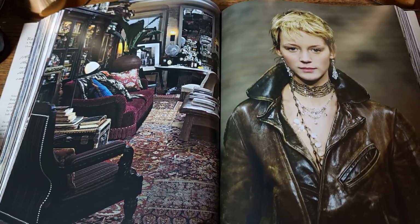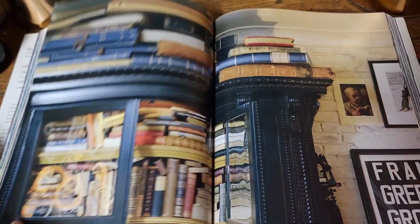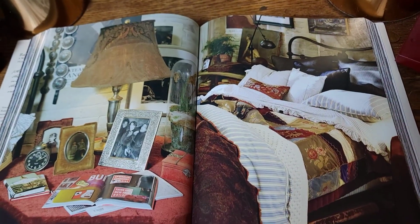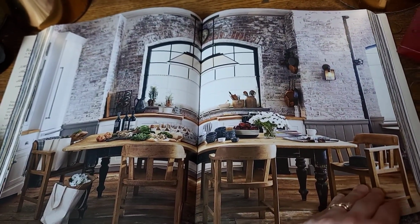Love, love, love this. I guess I am a little bit of a boho lover. A bohemian, not the modern boho where everything's just white and cream. Love this. I feel like every page I turn, I'm just like, love that, love that. This is a huge book, and I'm not showing you every single page. I love this kitchen.